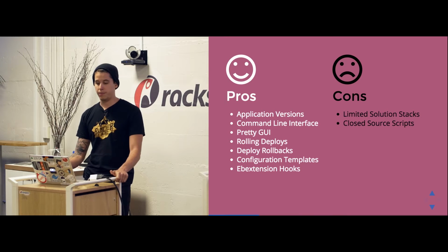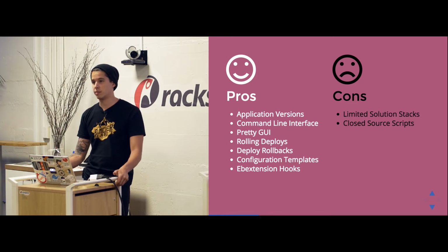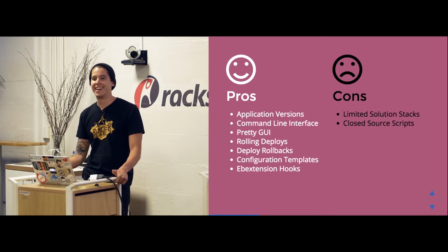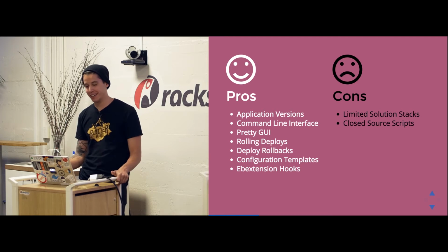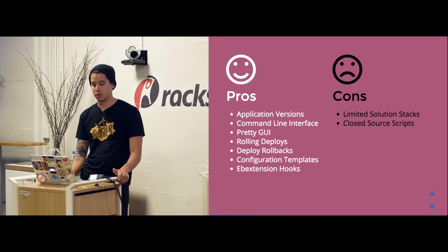And we also had deploy rollbacks, which, if you ever worked in ops, developers push bad code sometimes. Sometimes they don't test it, and they say, oh, specs passed, and throw it up. So being able to roll back quickly is really essential.